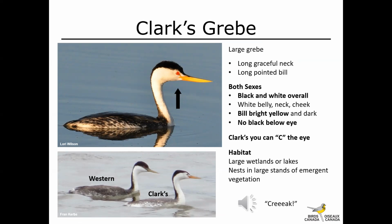That's kind of how I've worked it into my brain and into my head, and it just kind of works and sticks this way. If they ever decide to rename the Clark's grebe, I hope it's something with an S or a C so that we can keep the memory aid consistent.